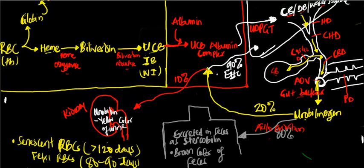And this is actually what's known for the nice brown looking color of the feces. And that's why if somebody has an obstruction here and the conjugated bilirubin cannot come into the gut, then we can't convert it to urobilinogen. That's why in obstructive jaundice you have pale stool, or you can call it clear stool, or clay color stool. So the stool is not going to have that nice looking brown color.